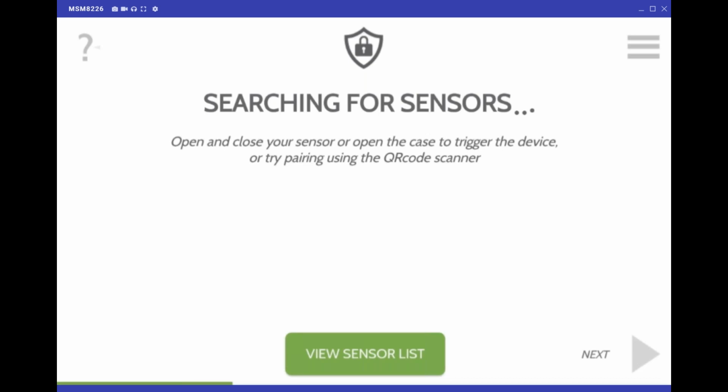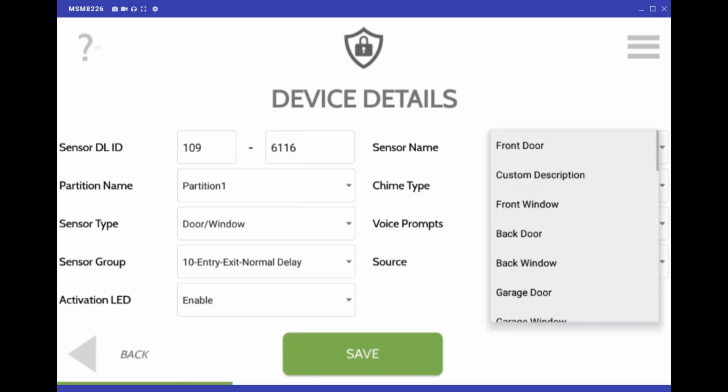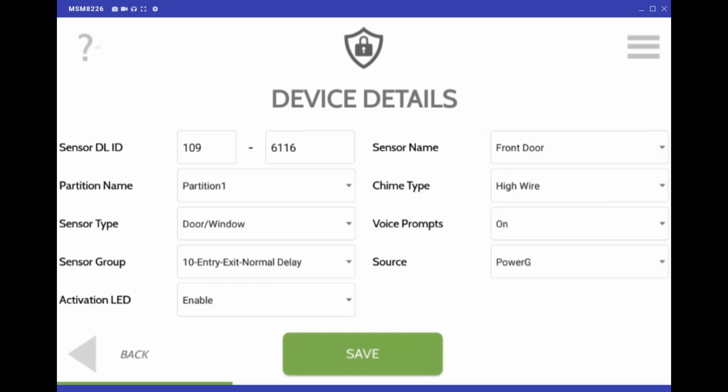So I pull my battery tag. As you can see, it's found my door contacts, okay? So at this point now, we can tailor the device. What do we want it to do? So sensor name, are we happy with front door? If we're not, we've got a drop-down menu bar, and we can select what we want it to be. So for instance, this one, I'm going to call this one garage door, okay?